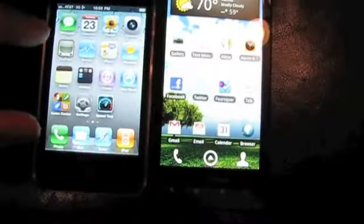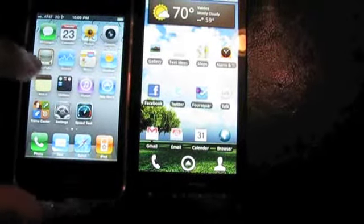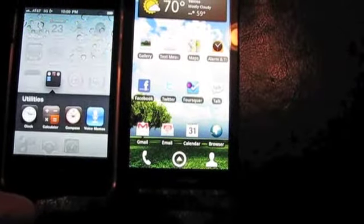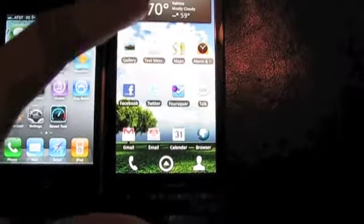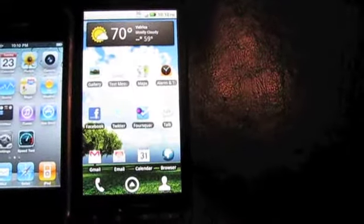And as you may or may not know, there are no widgets on an iPhone. The iPhone simply gives you icons, so applications, and you can do folders with multiple applications. But as far as at-a-glance information, as you can tell on Android, I have a weather widget going. If you slide over on the home screen, I have a calendar widget, so I can just swipe over, see my schedule, and then hit the home button to go back. So a lot more information is easily added.